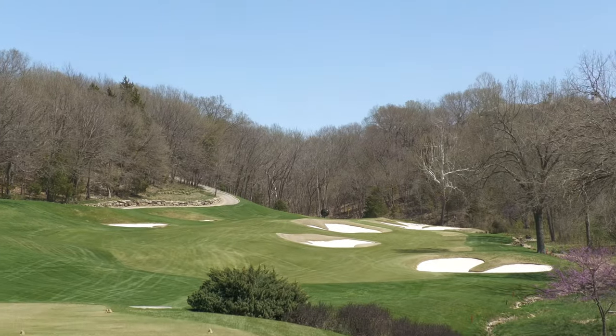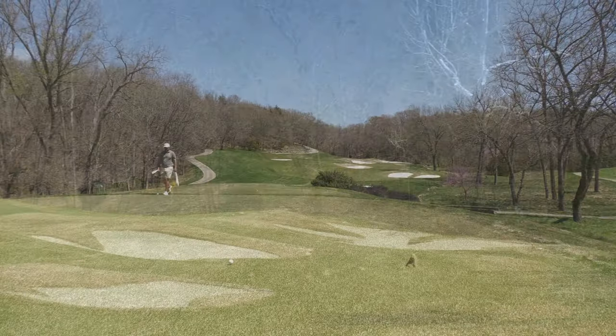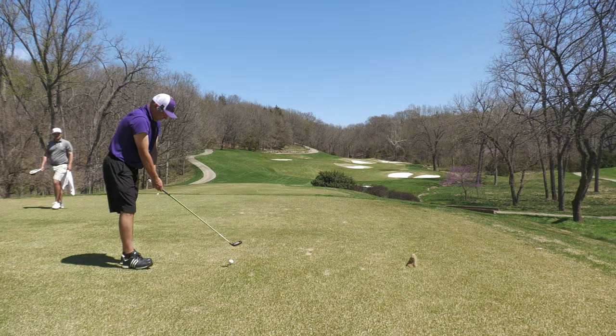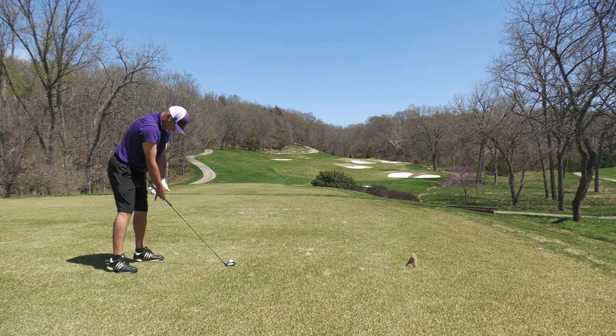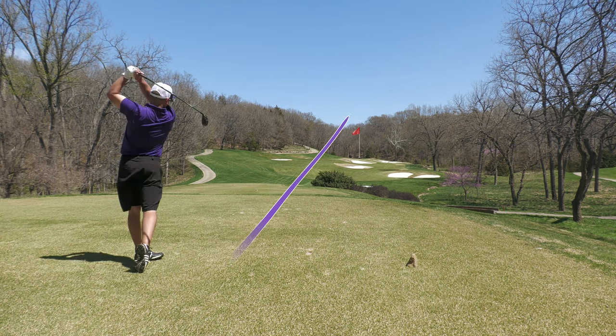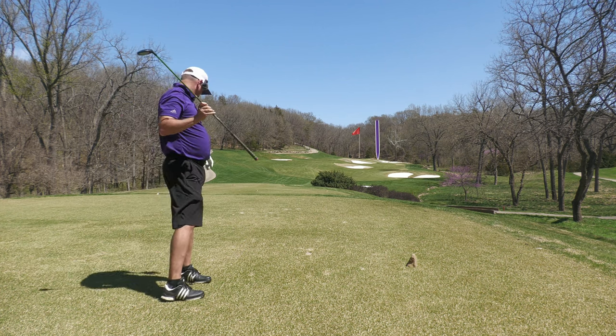All right, 260 up this hill. Downwind. All righty, here we go, folks. I'm gonna go with the 3-wood hybrid here. 260 up this hill. I'll take a bunker shot.